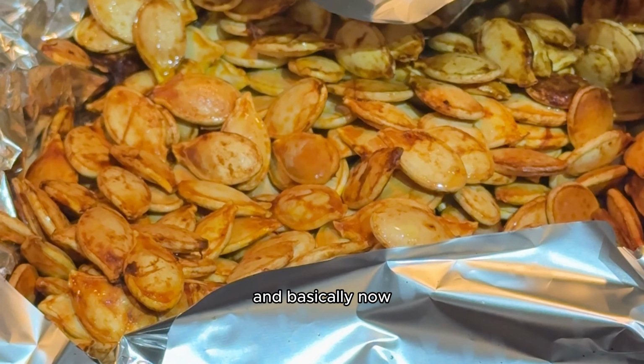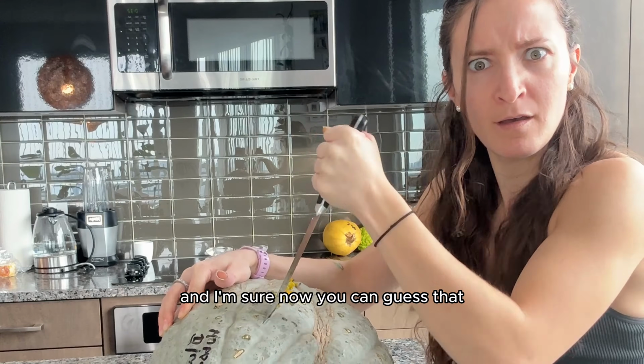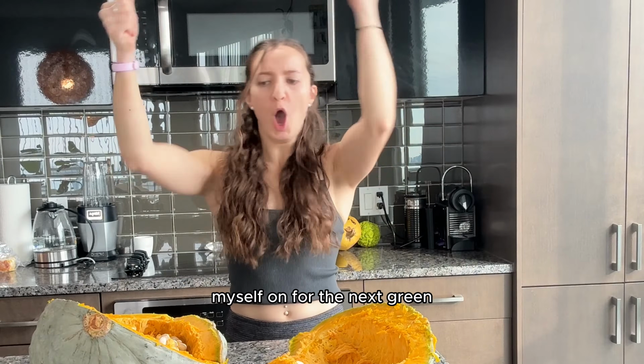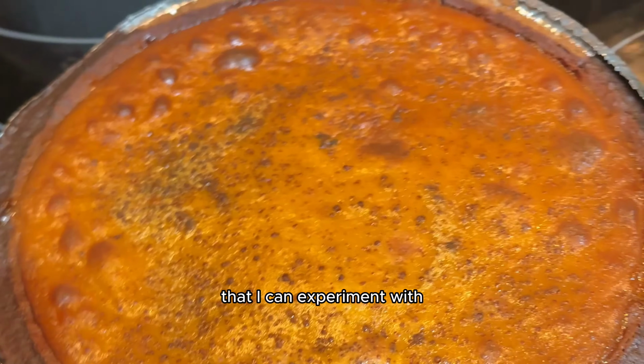And basically now, I will never assume what color any fruit or vegetables come in, and I'm sure now you can guess that all I'm thinking of is the hunt that I'm about to put myself on for the next green or purple or pink pumpkin that's bigger than my head that I can experiment with.